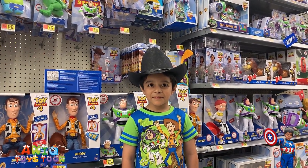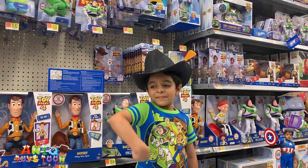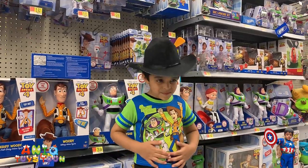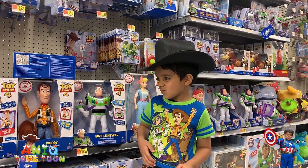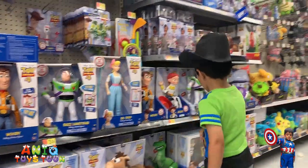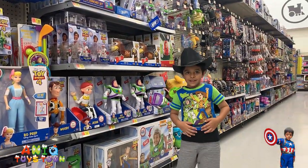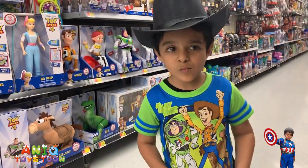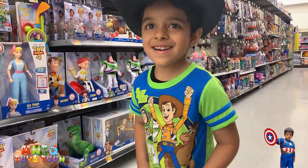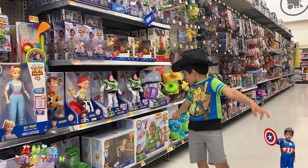Here we are at Walmart hunting for toys from Toy Story 4. Look at the shirt Anik is wearing. He has most of the main characters from Toy Story 4. So we have, can I see it again? Anik, come close. So we have Woody, and we also have Buzz Lightyear. Awesome. You look so cool with that hat on.